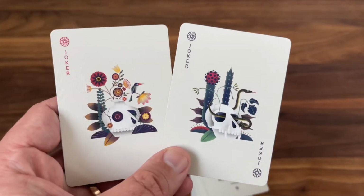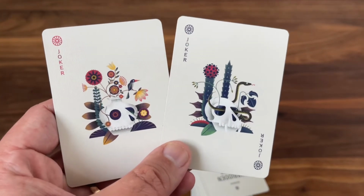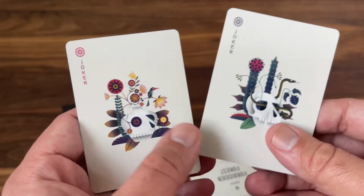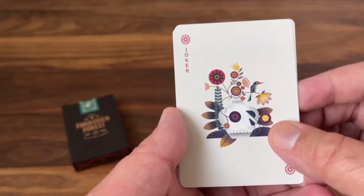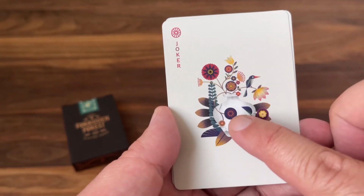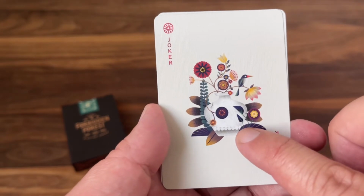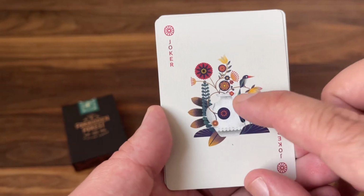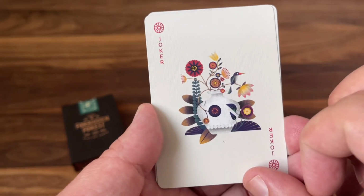And we'll start out with the 2 jokers. And here they are. So on the face of it, they look very similar, almost like they're identical jokers, but they are not. The red joker here features a white vase in the center that contains something called Amrita, the elixir of life in Hindu tradition. And true to form, it's bursting everywhere with life. You get the flowers all over the place and even a little bird over here.